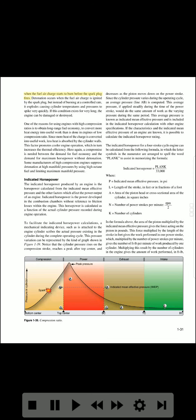Preignition occurs when the fuel air charge starts to burn before the spark plug fires. Detonation occurs when the fuel air charge is ignited by the spark plug, but instead of burning at a controlled rate, it explodes, causing cylinder temperatures and pressures to spike very quickly. If this condition exists for very long, the engine can be damaged or destroyed.